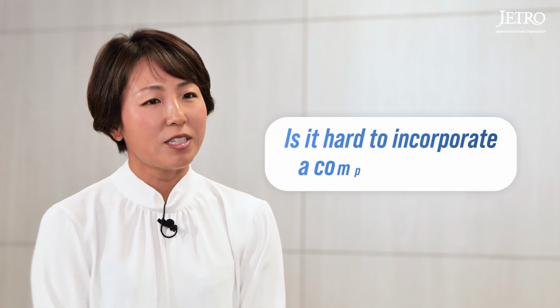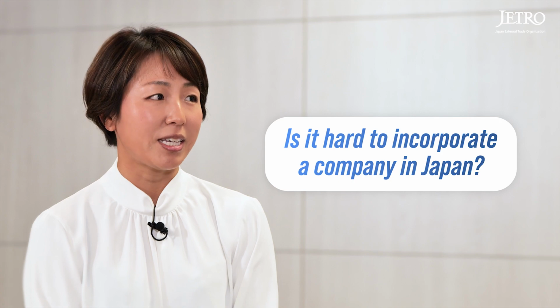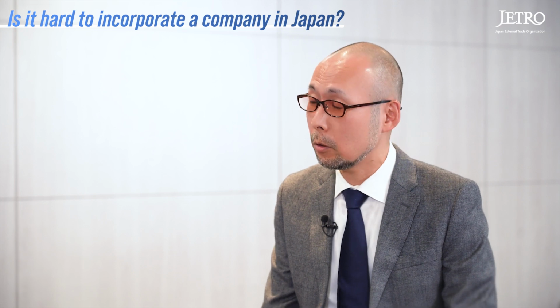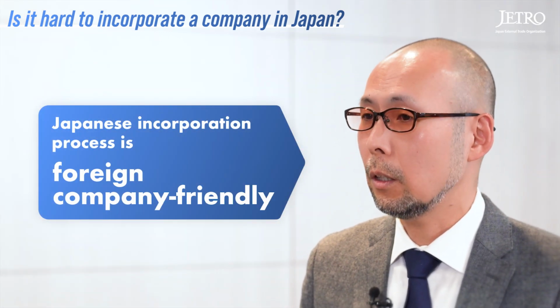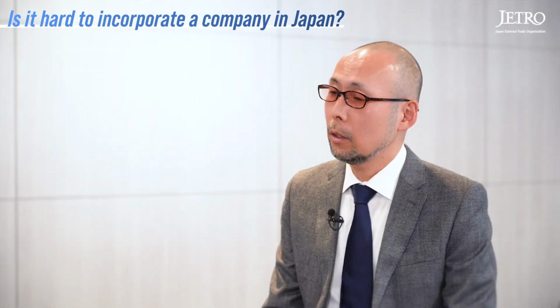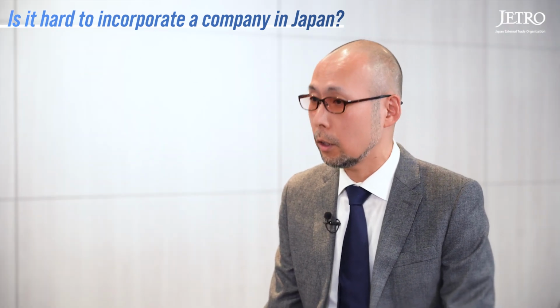So there are many processes that need to be conducted simultaneously. It is often perceived that these processes are complicated and troublesome, but is this really the case? Not necessarily. As you said, many people seem to have an impression that Japan has a lot of regulations. However, actually, Japan's regulation to set up an entity is not so complicated, and it is not difficult to set up a base in Japan.